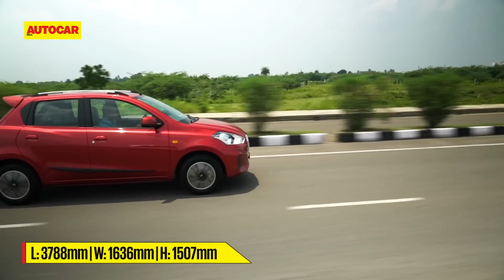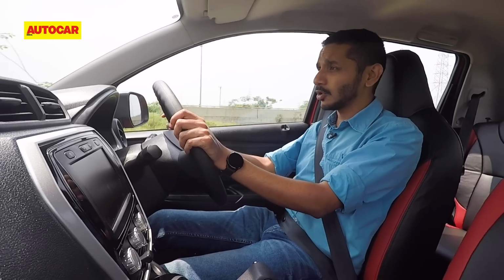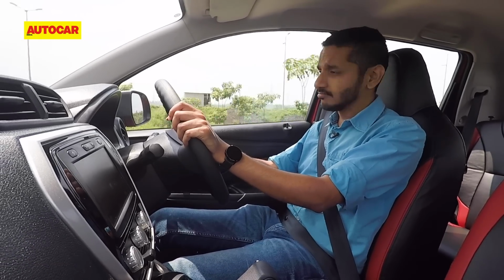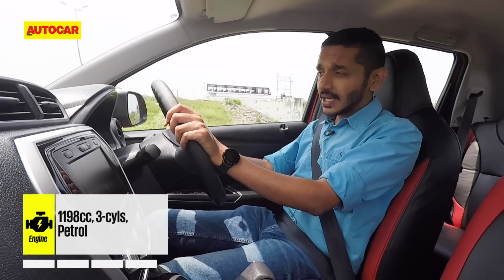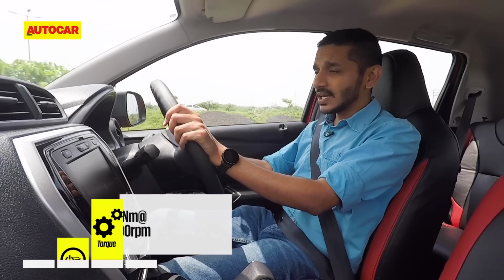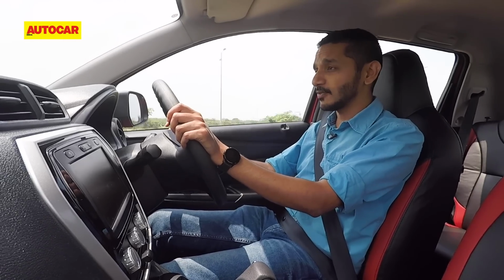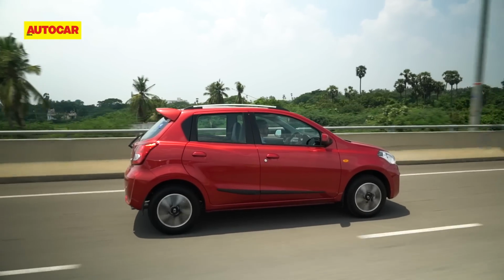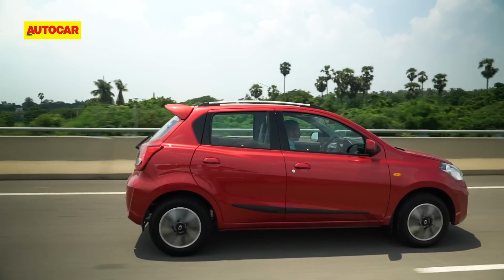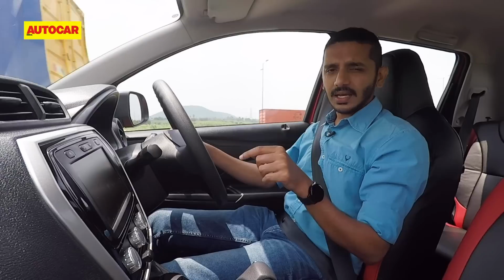That said, even out here on the highway, if you want to make a steady cruise, as long as you don't put your foot down too hard and keep your throttle inputs rather consistent, it's perfectly fine at even 3-digit speeds. The engine incidentally has been updated from the old 68 horsepower state of tune that you found in the Datsun Go and even the Nissan Micra Active to the 77 horsepower state of tune from the regular Nissan Micra. It's important to know, however, that this 9 horsepower bump is only for the automatic version, while the manual continues with 68 horsepower.